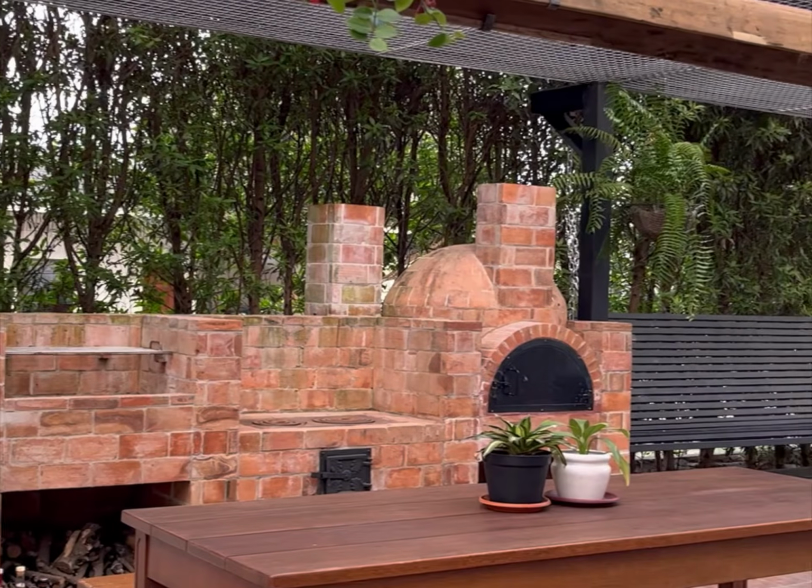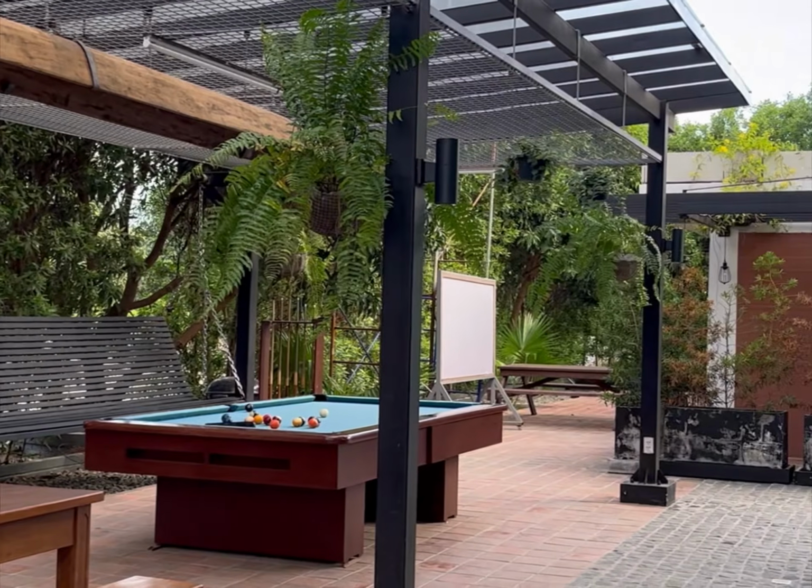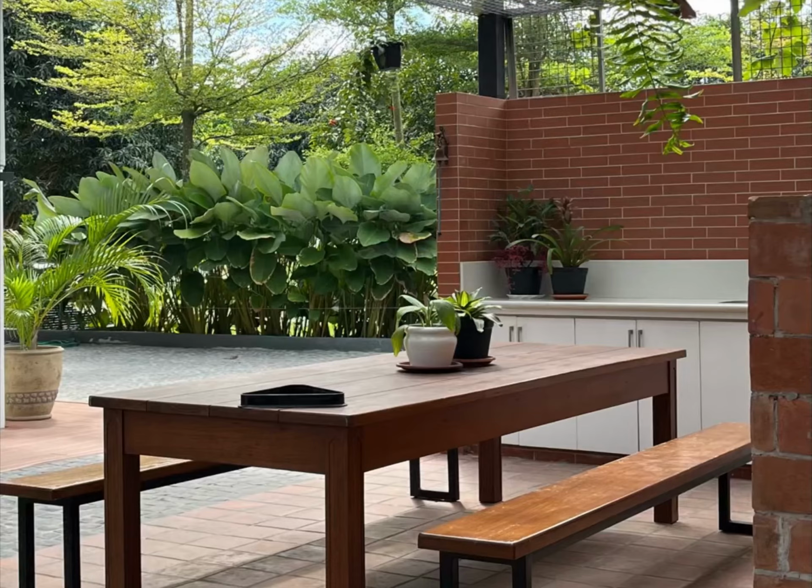Next, let's go to the outdoor kitchen. They have a grill and a brick oven, a massive metal swing, and a pool table. We baked the lasagna inside the brick oven and it turned out so good. It had this smoky flavor that we all loved.